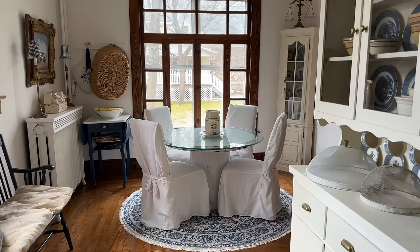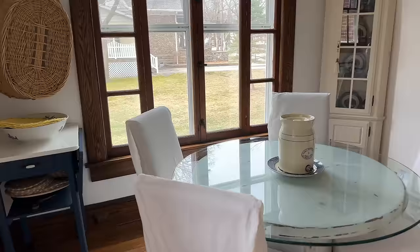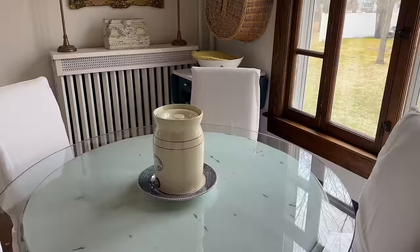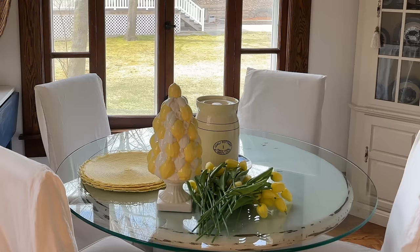Let's start spring decorating in the breakfast room. This is adjacent to the kitchen. We use this room often for quick, easy meals, and we love this room. It's bright and it's cheery. It has a ton of charm, but I really want to infuse this room with more color for spring. Yellow to me is one of the happiest colors, so we're going to be bringing in a lot of pops of yellow.